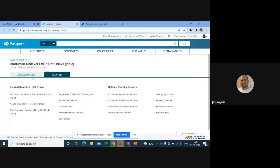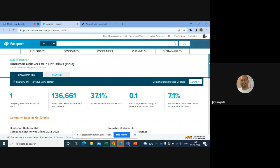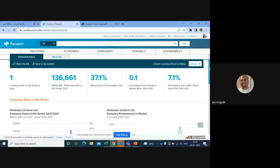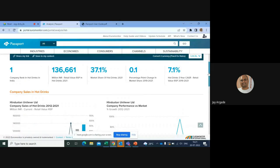Here there are basically two tabs. One is the data graphics and one is the related tab. I'm going into the data graphics first. Within the data graphics, you will see crisp and graphical information about the company. Within the industry of hot drinks, Unilever is number one as a company. They have this million dollar business in retail sales. These are retail sales prices by numbers, and this is the market share against the overall hot drinks industry. And these show how they are growing on a CAGR basis.